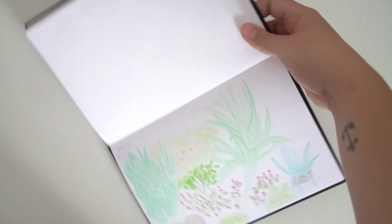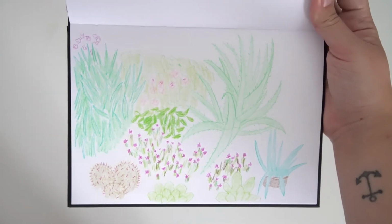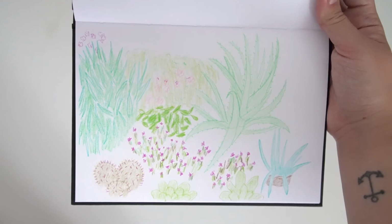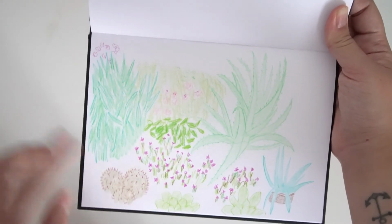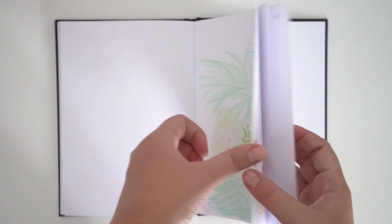This was, again, some more natural drawing. This was from a greenhouse that I went to that was part of a stately home near where I live, and they had some cool aloe plants and cacti and stuff, so I took a picture there and just decided to draw that recently.